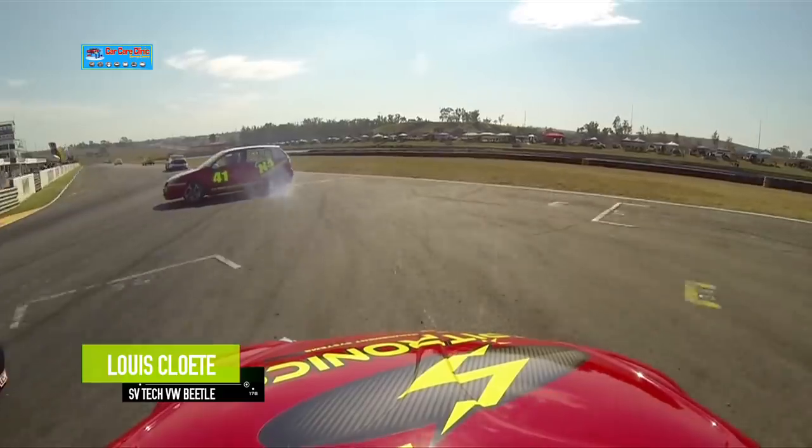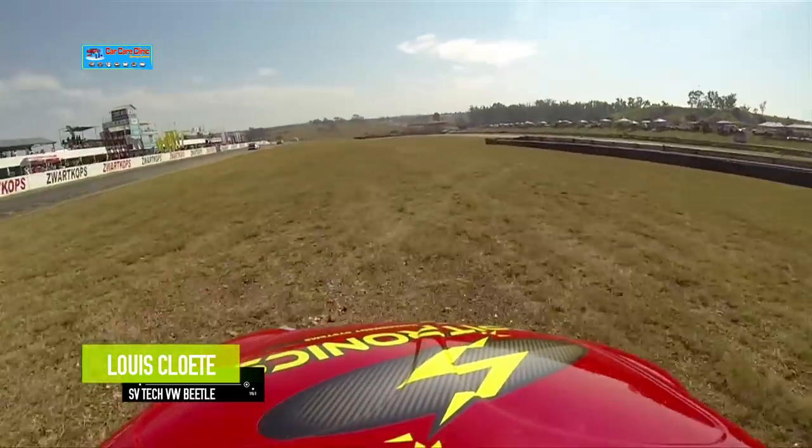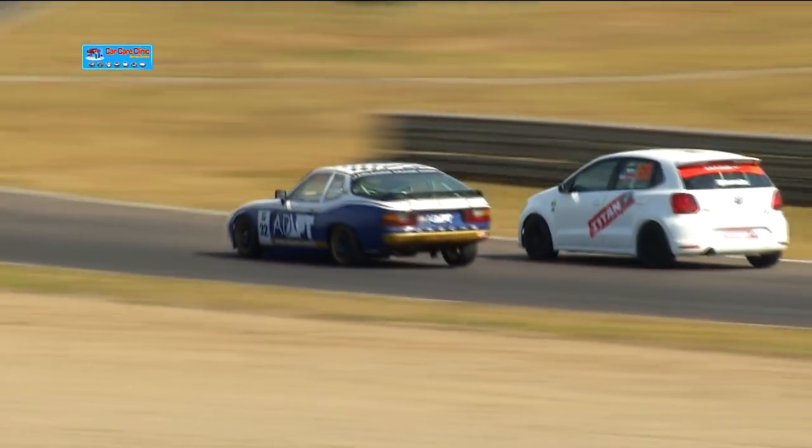This is on board now with Louis Cloutey as he comes. You can see takes avoiding action. Did very well not to hit the car of Corey there with his hand up and all. Yeah, I think he was doing a little bit of a one-hander through there. It is Extreme Festival, you know.